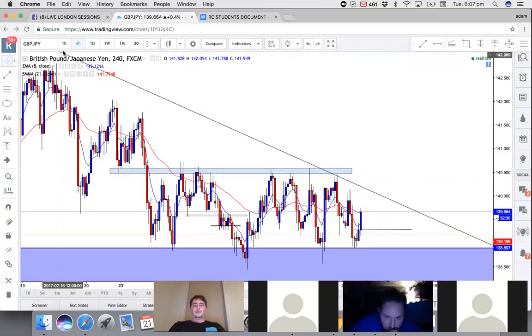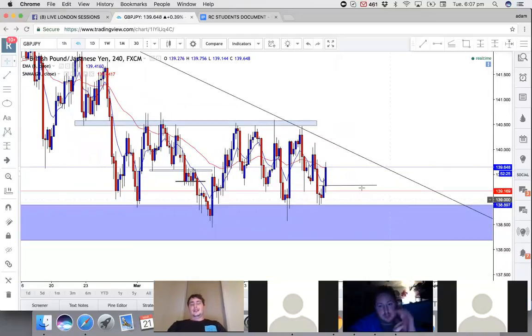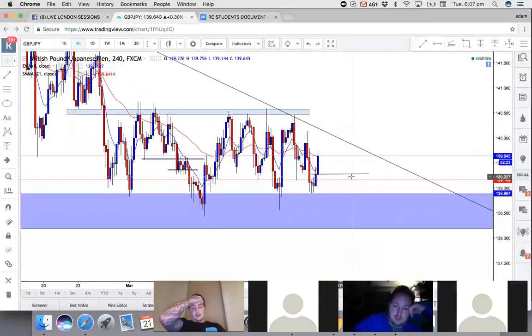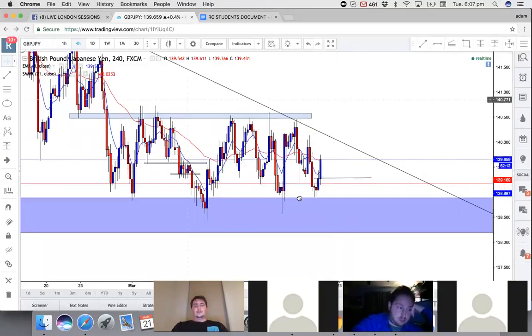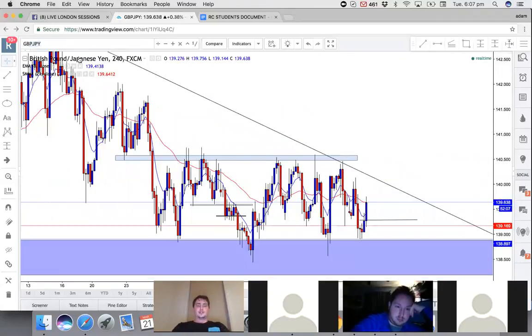So once again, wait for a pullback. Long term, I think this is going to break to the downside. If it can break to the downside, it will be a good short, but I'm not going to be holding a sell all the way through this. I want to see it break first. We'll see how we go though. I know Astro is holding a short through this, but I'm definitely not.